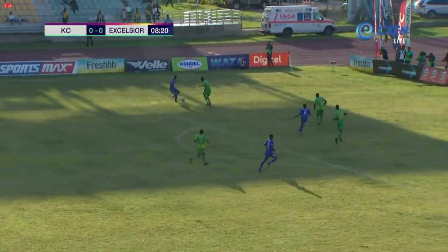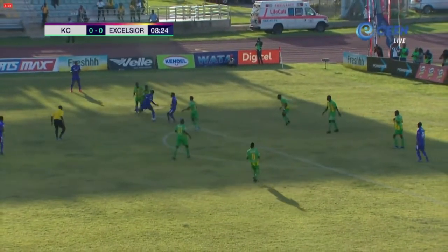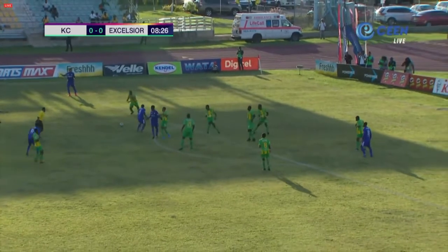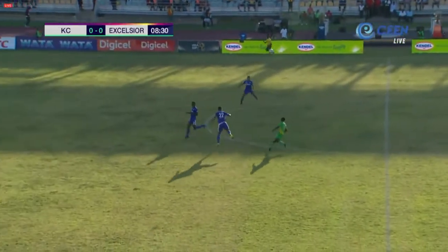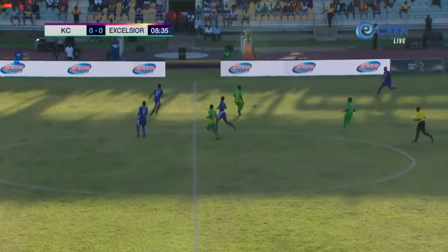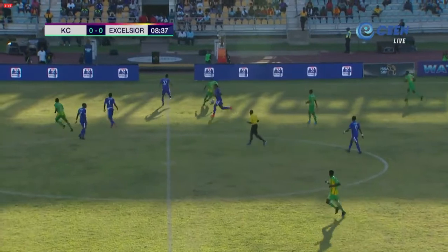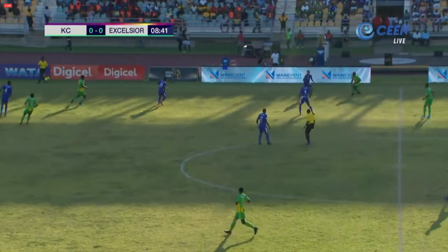Robinson on the left. Need some support, possibly. Interrupted by Rogers. And Robinson was a little bit upset that his striker came into the way there. Yeah, Rogers did better work than the Excelsior defenders in stopping. Yes, he would have.